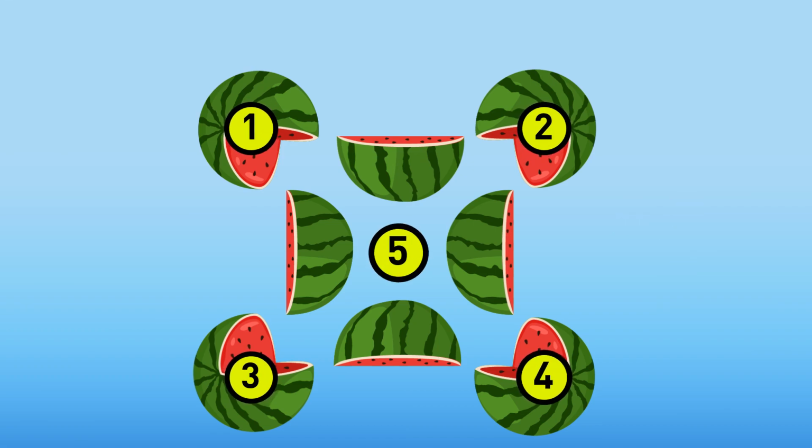There are 5 watermelons. Look how it works. Nice, right?